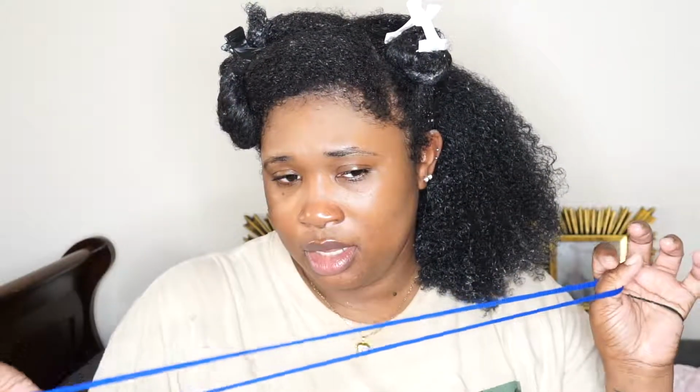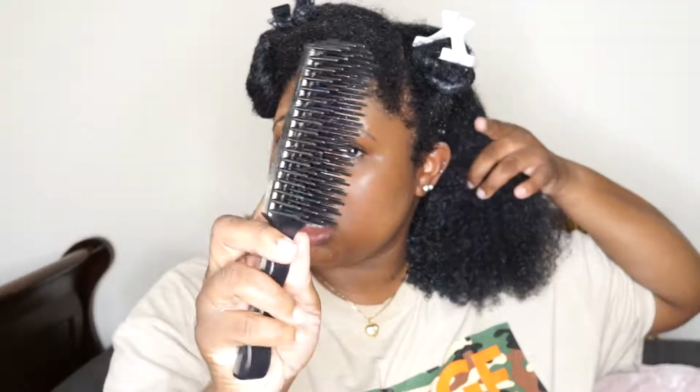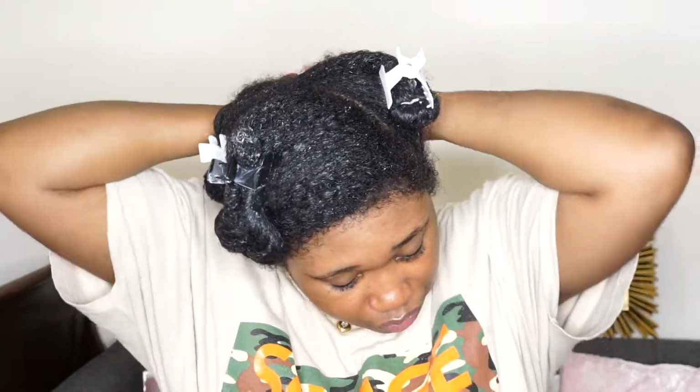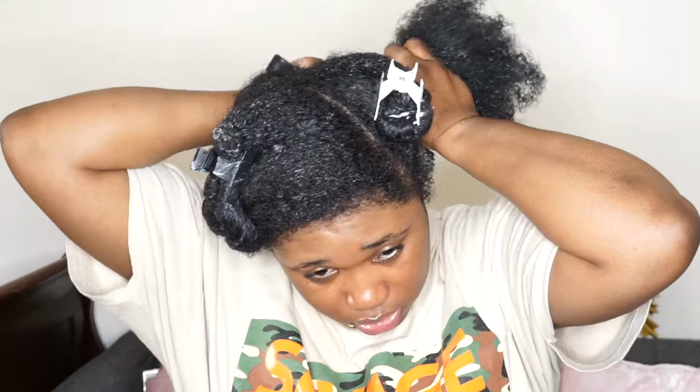Yeah, because my hair is so thick, I feel like if I use the hair ties, it won't lay as much. We're gonna see. We're gonna play around with it. So I'm gonna take this brush. I forgot the name of it. I got it off of Amazon. It's actually a really great brush. So I'm going to brush this section in the direction that I want it to lay.